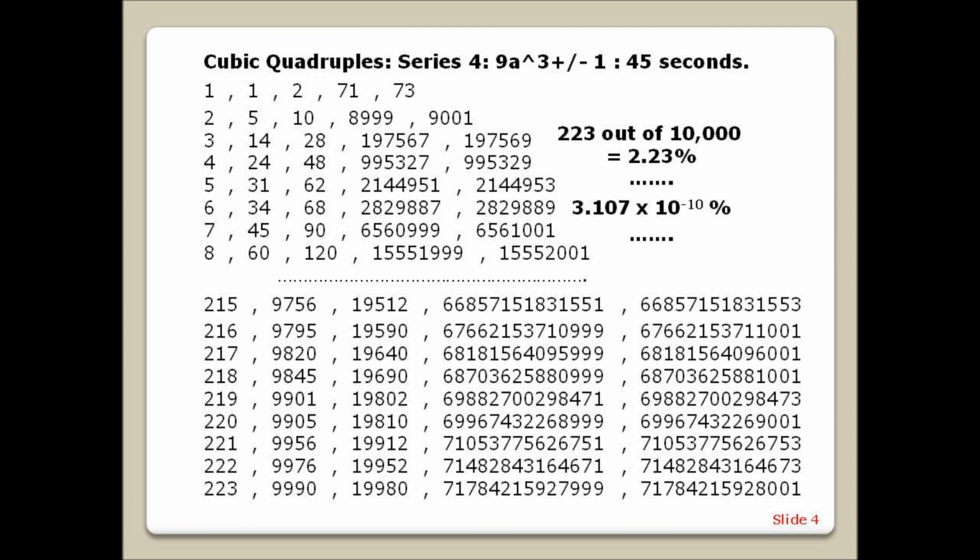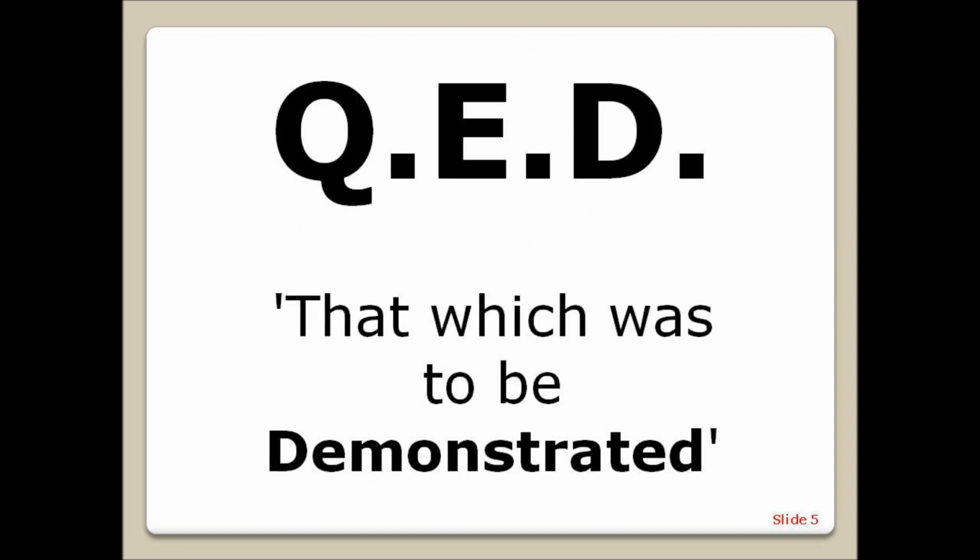Running the equations in Precise Calculator gave a resounding yes to the question, as the results on the slide show. We have a 2.23% hit rate out of 10,000 shots, equal to 3.10 times 10 to the minus 10% of the target area. QED, that which was to be demonstrated.